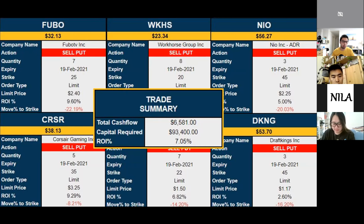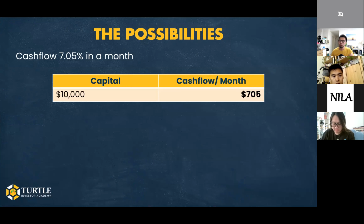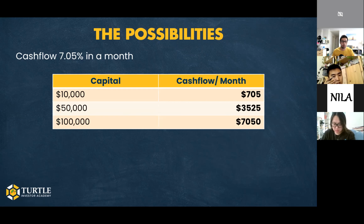I want to show the possibility of the Money Maker strategy as well. The cash flow is around 7.05% in a month. Let's say you have a capital of $10,000, that generates roughly $700 per month. If you have $50,000, that's almost 5 times, which is $3,500. And if your capital grows to 100K, that's generating cash flow of $7,000 per month.